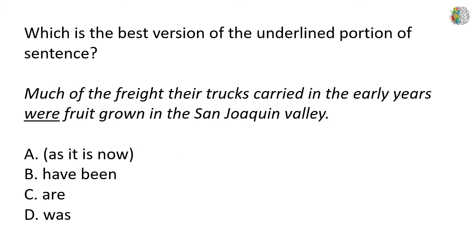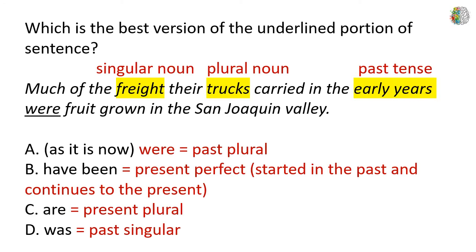Okay, let's look at the next question. Which is the best version of the underlined portion of the sentence? Much of the freight their trucks carried in the early years were fruit grown in the San Joaquin Valley. We want to know, should we leave it as is with were, change it to have been, are, or was?